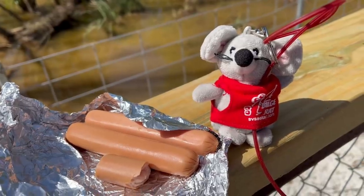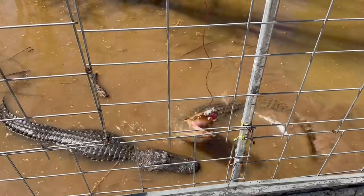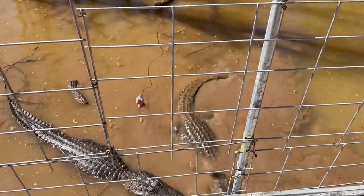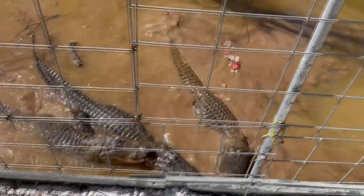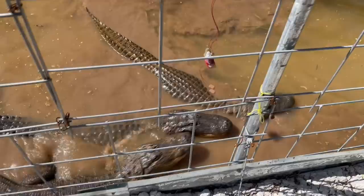Time to get serious on feeding time. Ready, Darwin? Yeah, I'm ready to pet the gators. I want to eat. Oh! Whee! Uh-oh, here comes another one. Oh, you got three. Yeah, he's coming in fast. Look at that. Oh, whee! Oh, he didn't get it. Oh, here, get it again. No.